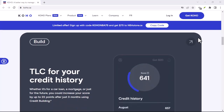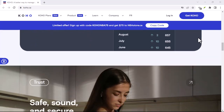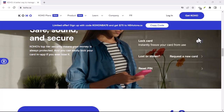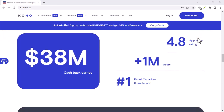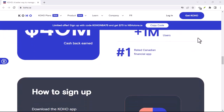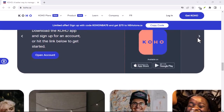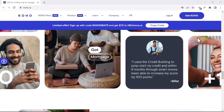Now, you might be thinking, interest? Isn't that just for fancy investors or people with loads of cash? Well, think again. Interest is actually a pretty simple concept. It's like renting out your money. You lend your money to a financial institution, and they pay you rent for using it. And with Koho, you can turn your everyday spending money into a little money-making machine.